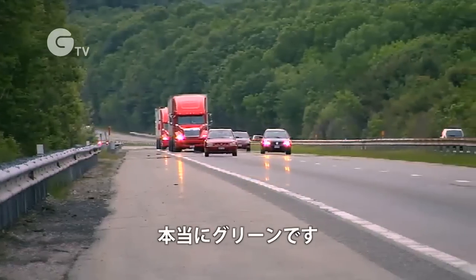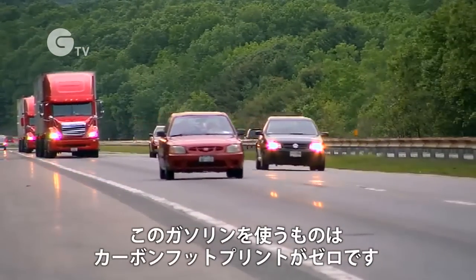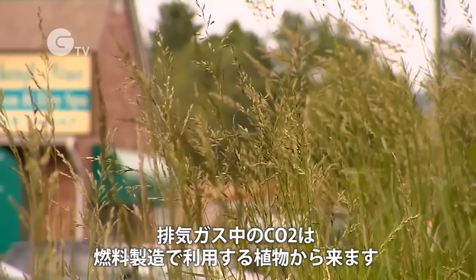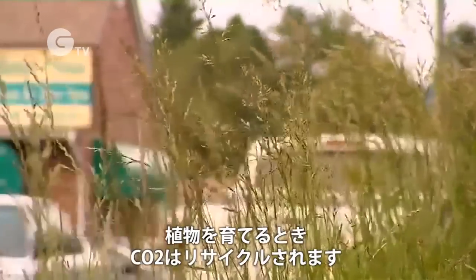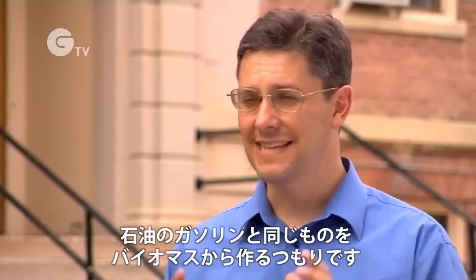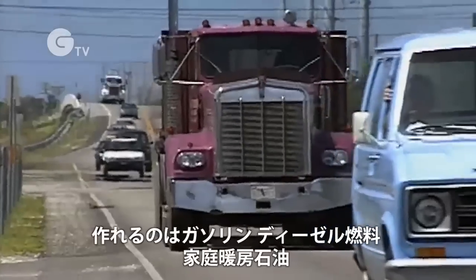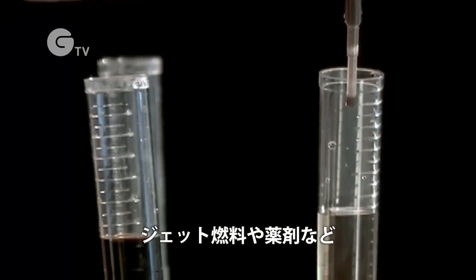Green indeed. The production and use of this green gasoline leaves a zero carbon footprint. The CO2 our engines release comes from the plants used to make the fuel. The CO2 is recycled to the plant when the plant regrows. The beauty of green gasoline is you don't need to change the existing infrastructure. We're going to make the same gasoline from biomass that you make from petroleum oil. We can make gasoline, diesel fuel, home heating oil, jet fuel, and chemicals.